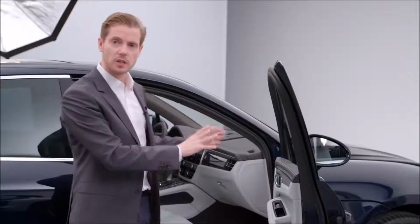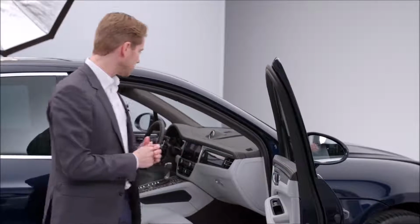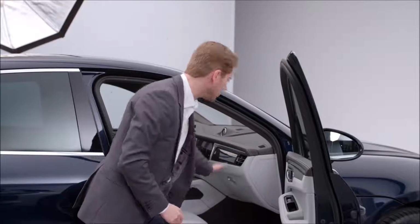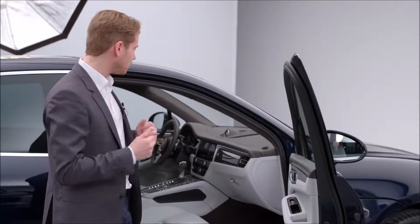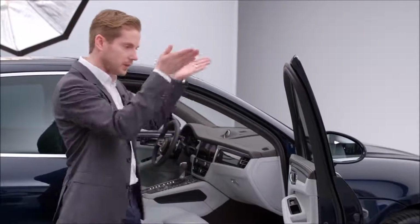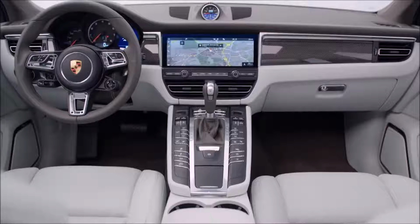The element that really makes this vehicle a Macan is the fact that the design is fundamentally more robust. You can see this here at the doors, but also in this section on the passenger side. The design is really three-dimensional, with prominent decoration in the form of this beautiful highlight frame that surrounds the screen.